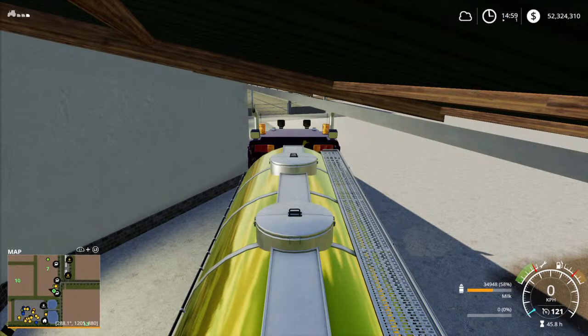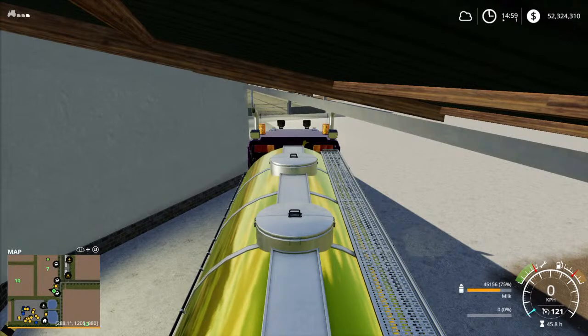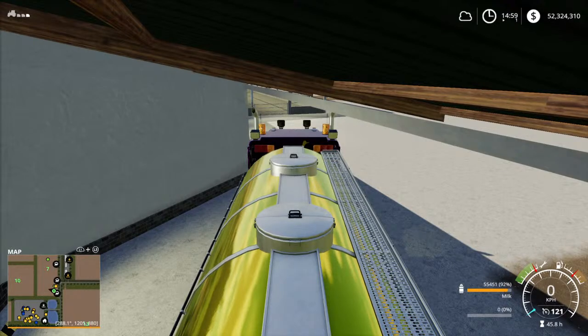Another map where I did find use a lot, you do make very good use of the train, if anybody's ever played on the Pacific Northwest. The train definitely comes in handy on that map because some of the sales locations are located on the upper part of the map, and it's literally a mountain that you have to drive up. So that train there definitely comes in handy. But in general, the train is underutilized on every map that it's on.